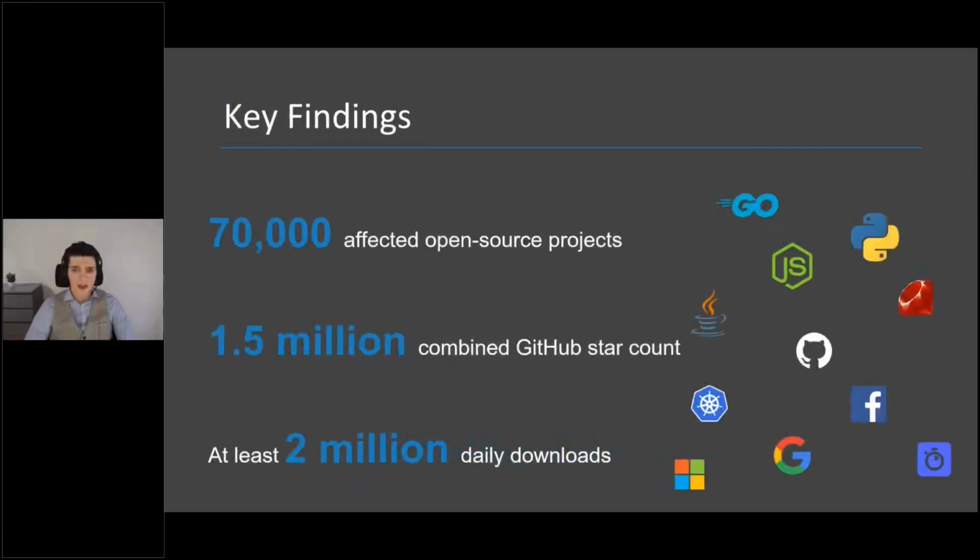So the key findings from this research and this mass analysis was that there's about 70,000 affected open source projects, only up to depth 5, right? There could be so many more past those depth levels. And if you add up the GitHub star count of all those projects combined, they have over 1.5 million stars, which is a huge amount, right? The biggest GitHub repository has around 300,000 stars, so this is a number of times larger than any individual project.